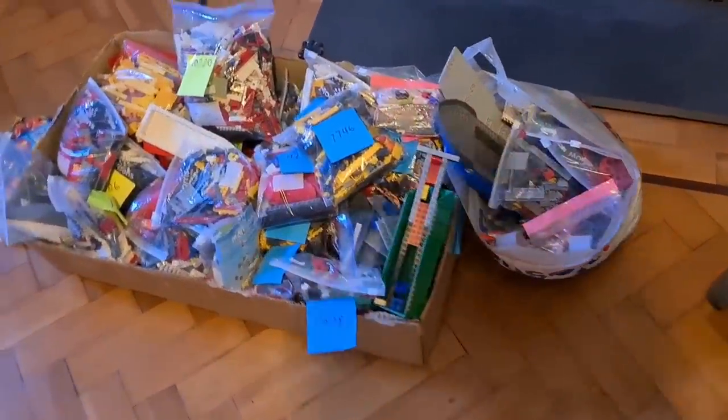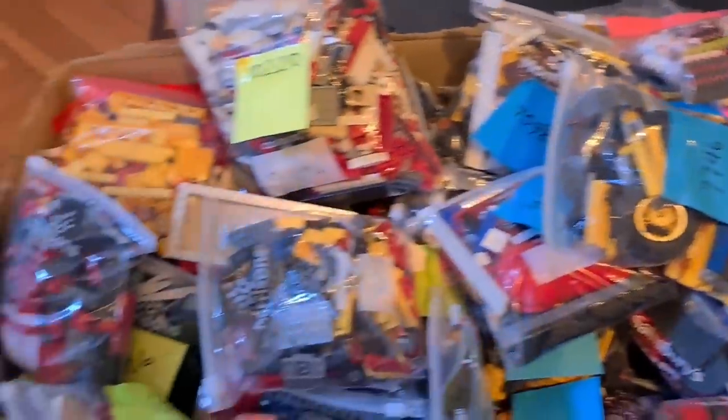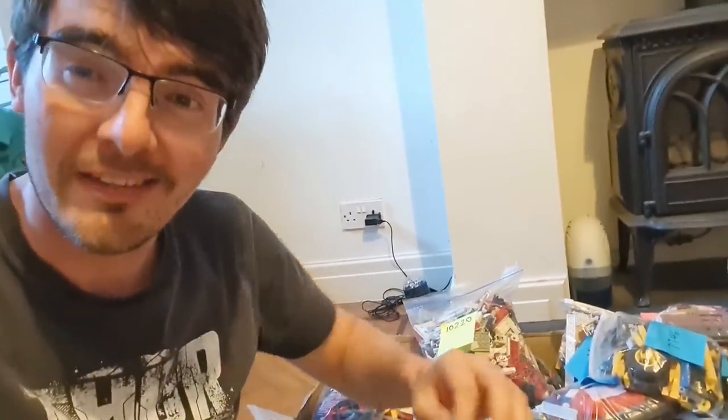And here's what I picked up. An absolute ton of Lego, and I mean it is an absolute ton. All of it is bagged up into individual sets. We've got loads of instructions here to go through, and then just a big bag full of bits and pieces as well. Now, all in all, from the sets that I've identified here, there is about £700 worth of Lego, plus postage on top of that.